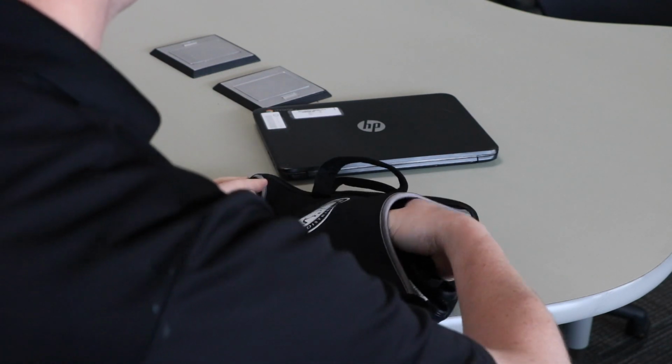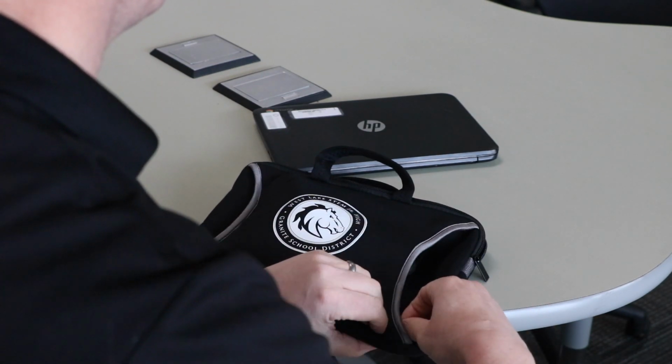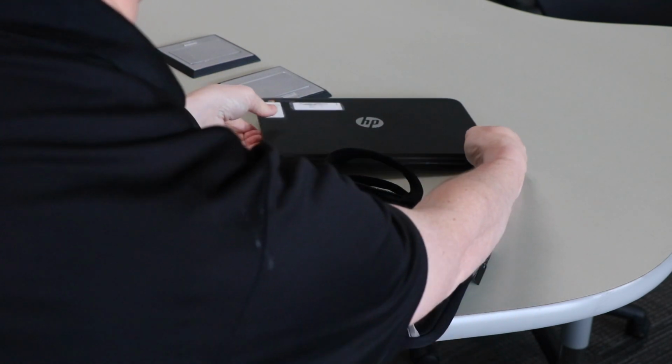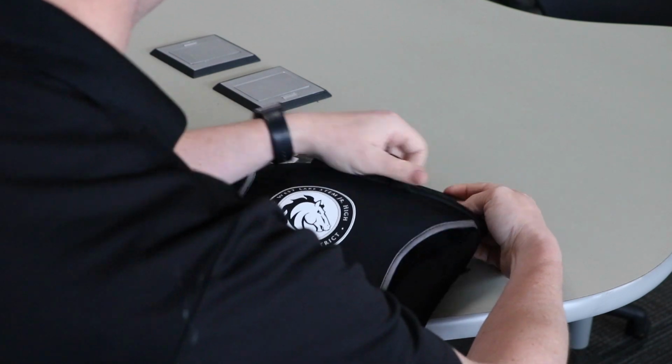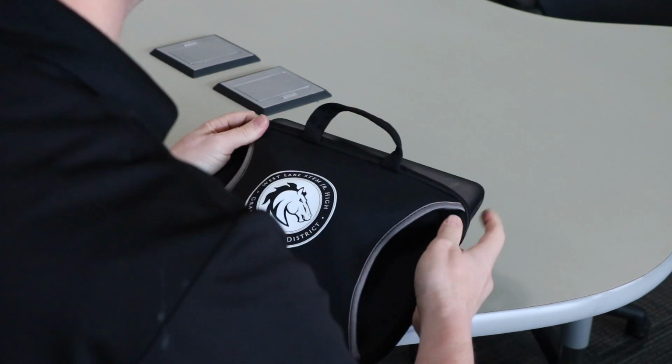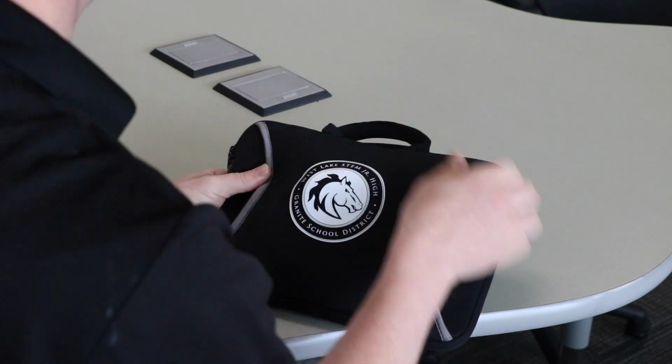Something important to note is that we make sure we do not have anything other than the plug in the Chromebook case pocket. That's just for the plug. Please do not store anything else there. Pencils and things like that should go in your pencil pouch in your binder. That's it. That right there is your Chromebook kit. You've got a Chromebook, you've got a case, and you have a plug.